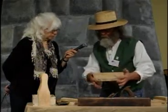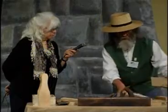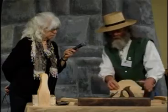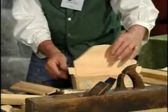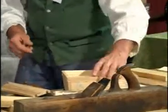But what I'm going to do with this is I'm going to put the handle in here, so with that another joint holds it in place. There'll be a mortise and tenon joint here. Yeah. And that's how we make them.